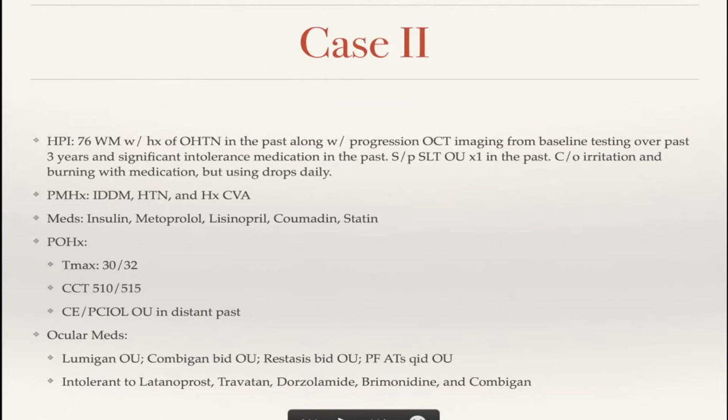The second patient here is a little different, a 76-year-old. He's got a history of ocular hypertension, but he's had some progression on the OCT imaging from their baseline that was done about 3 years ago. This patient's very intolerant to medication in the past, and for that reason, they have had SLT in both eyes. The patient still complains of some irritation as well as burning with the medication, but is a very compliant patient.